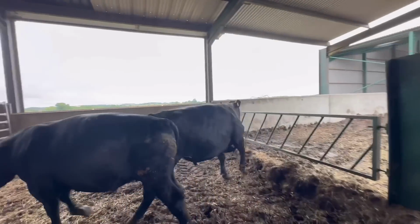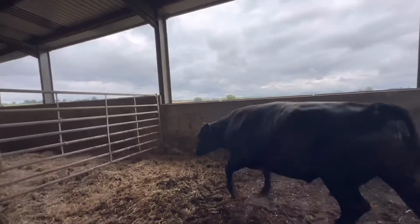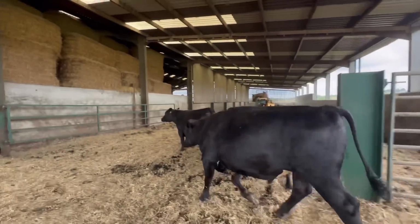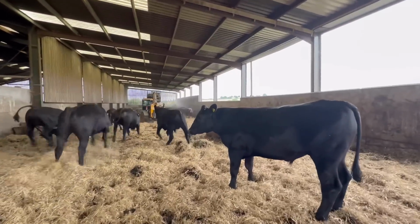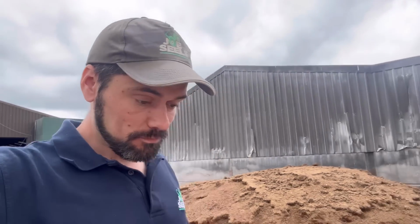Come on, you two. Come on, Dafties. Come on. That's it. Get on. So we've had a drink and yeah, we're going to get some cattle out now, I think, but hang on a minute.